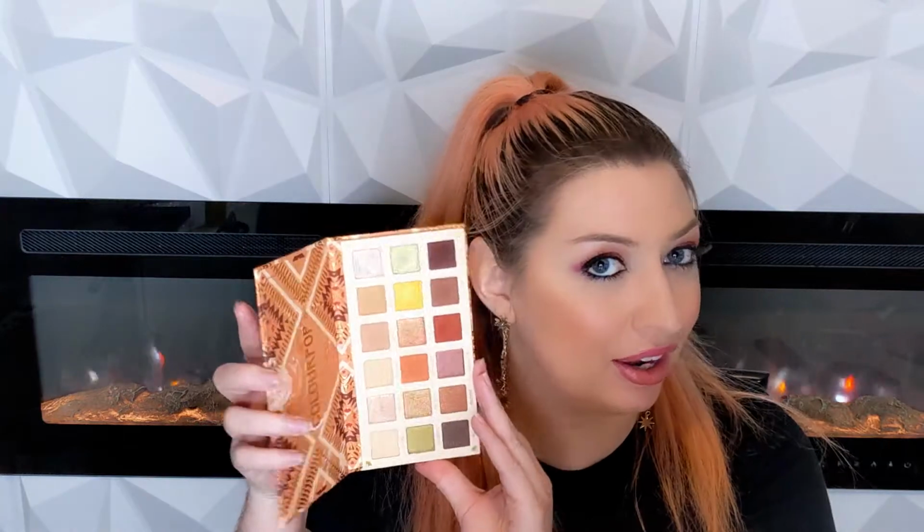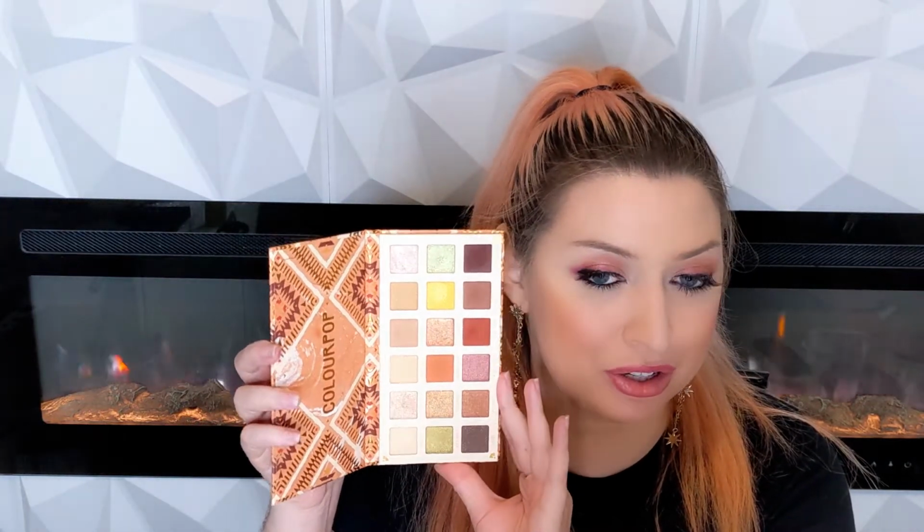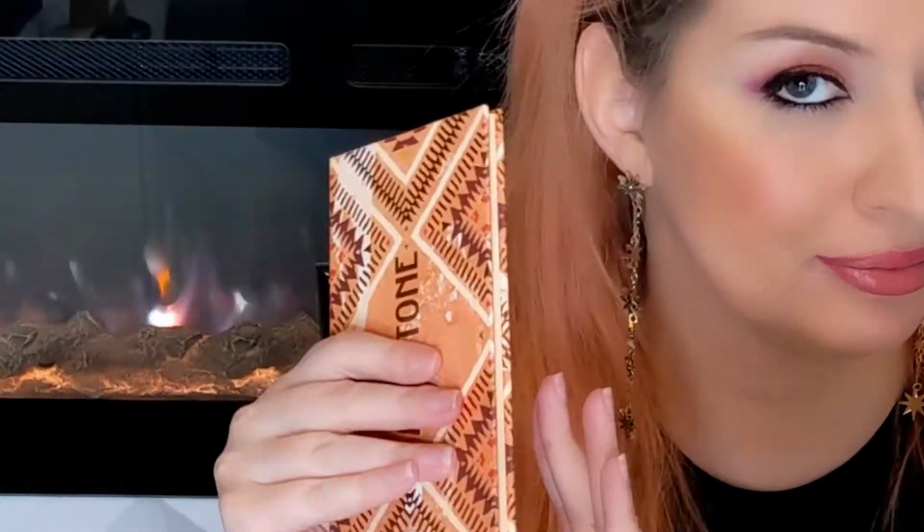In my 8th category, I have Best Bargain. You guys can probably already guess what I'm going to talk about. It is the ColourPop Sandstone palette. This is my favorite palette from ColourPop, and check out this color story. Has anything ever been so fall? No. That was very close to my eye. Like, I almost lost an eyelash there.